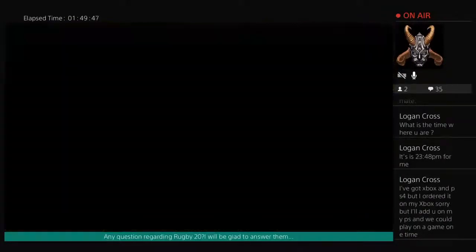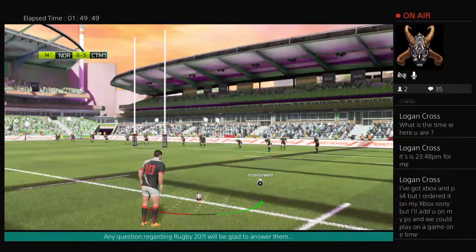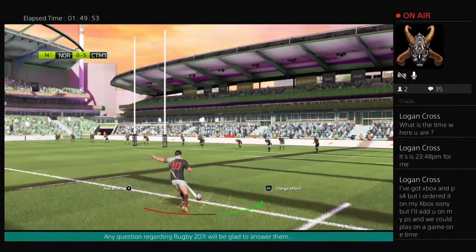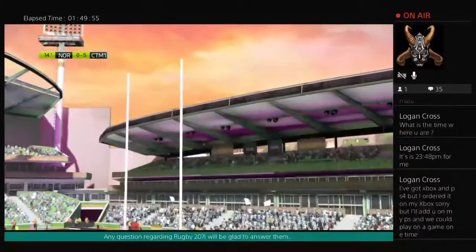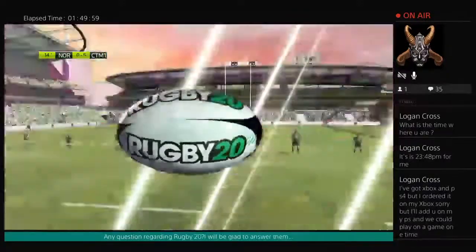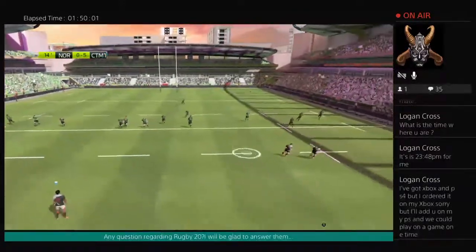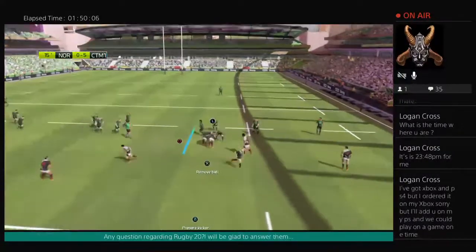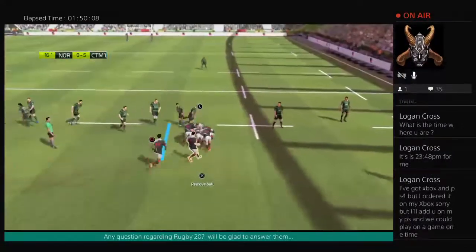Oh, I forgot to go and change the difficulty level again. It's actually so easy at the moment. Ball taken by Rowlands. Ball is formed. Now they have to keep moving forward.